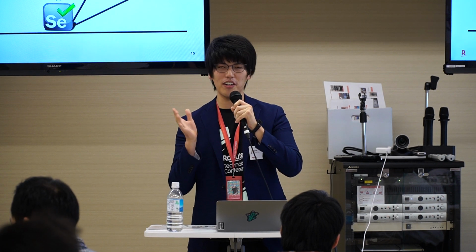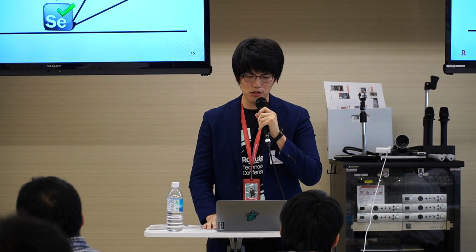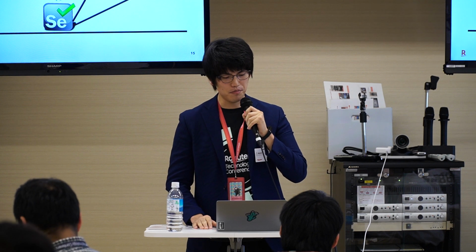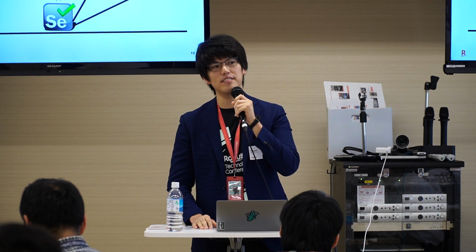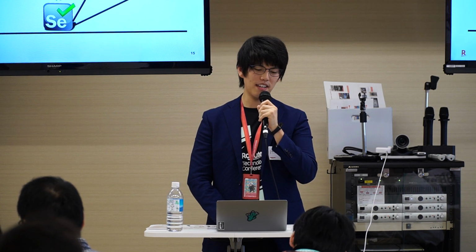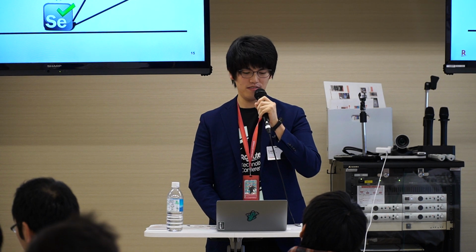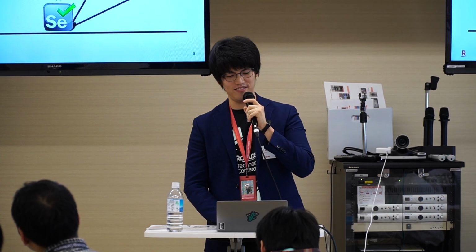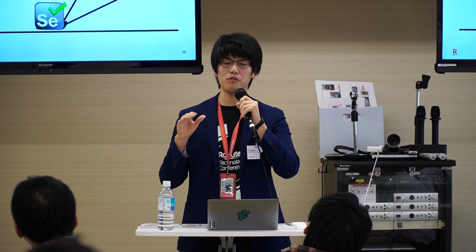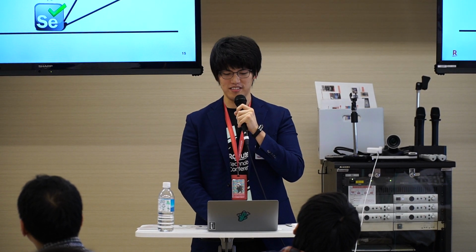Actually, the road was divided into two lines. That was not the end. That was the start, and I could see more beyond Selenium itself, such as many discussions about test quality and some of the community activities. At that time, I realized that this is not one straight line. It may be the road to the center. So I thought, if I walk on this road, I can learn more and more and can see the bigger world.